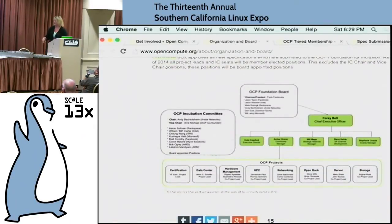See this green section? These are the only people that are paid. Our board members, our incubation committee, and our project leads are all volunteers, which I think is pretty amazing. You've got a whole community at that level that's volunteering to change the industry around the data center. I don't know if you've thought much about that, but I think it's pretty impressive that we have not only these folks, but underneath them, the communities behind these folks.